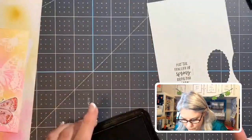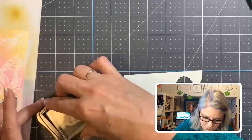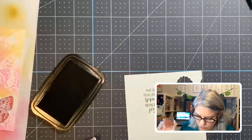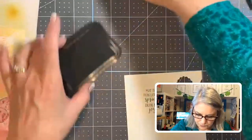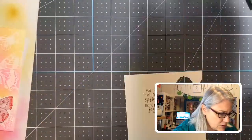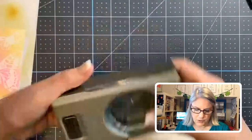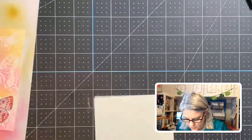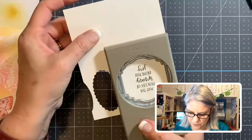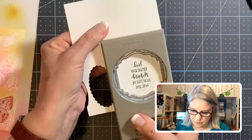Oh, much better. Okay. Now I'm going to take a punch and punch my sentiment out. And I'm using this punch here. Can you see that? You can see it better on that side. And I'm just going to line that up. There we go.